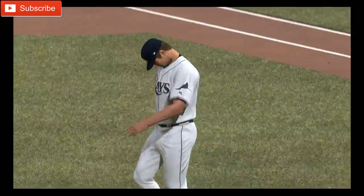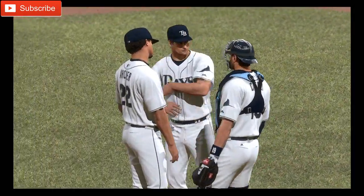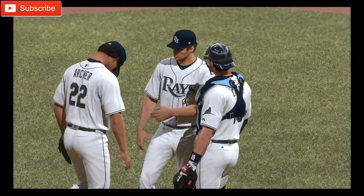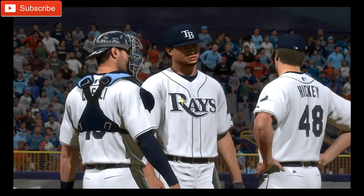Looks like the pitching coach might want to have a chat here. Not sure why the pitching coach is even going to the mound. This guy's been on cruise control the entire game. Might be he's just giving his pitcher a chance to catch his breath, regroup, and regain some of that focus.